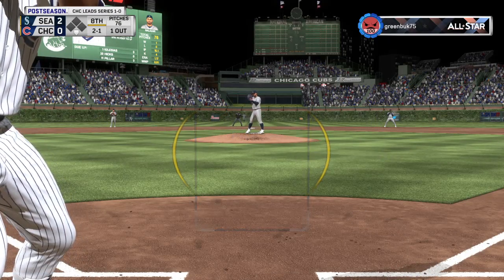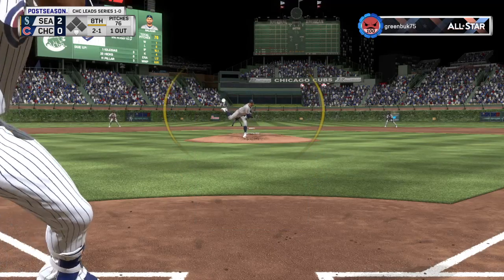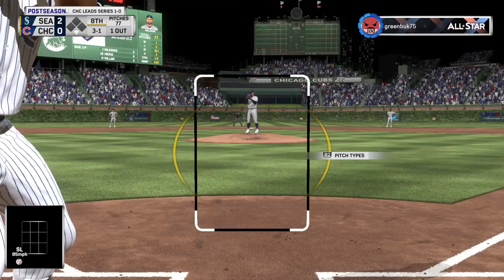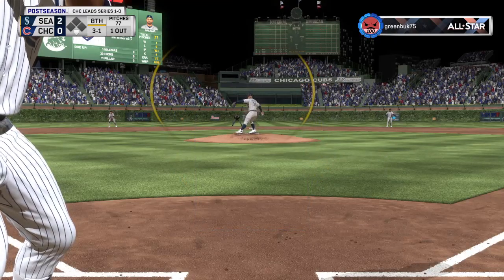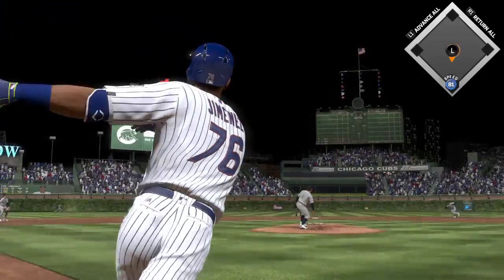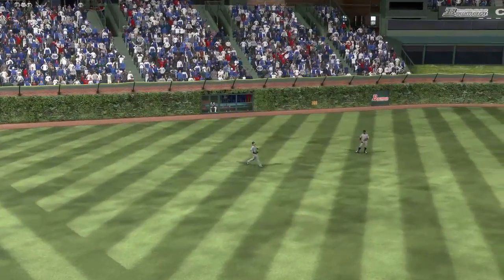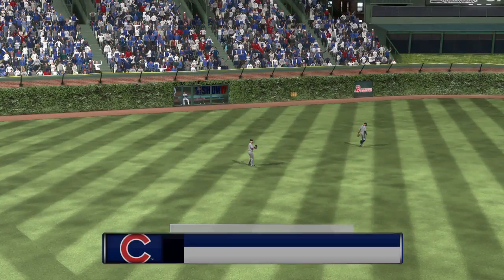2-1. Boy, I like the pitch idea. It looked like he tried to get him to chase right there, make him think that ball's over the plate and it runs away, but he laid off it. I don't know how, but he did. Well, he falls behind 3-1 right now, but man, he is really throwing the ball well. He's been attacking them all game. Gamble giving chase, and he makes the catch for the second out.